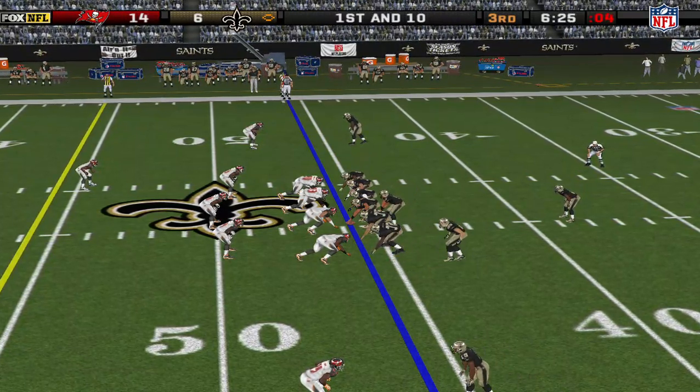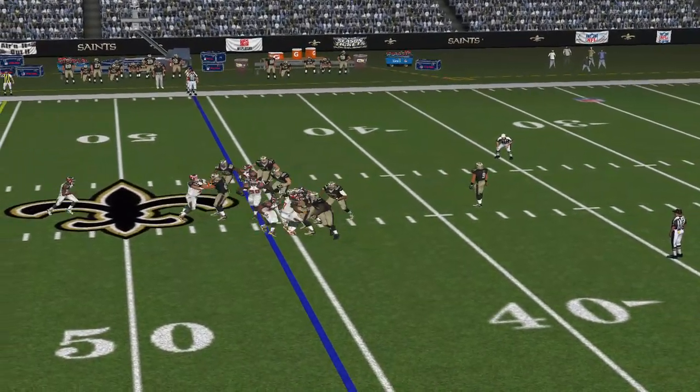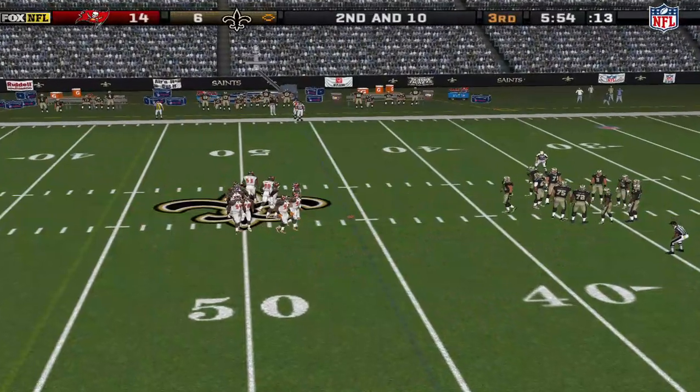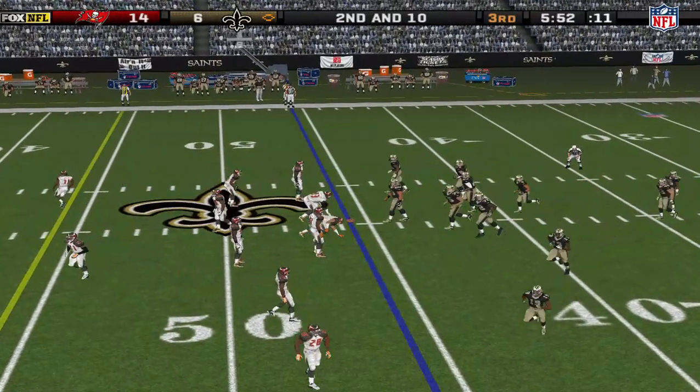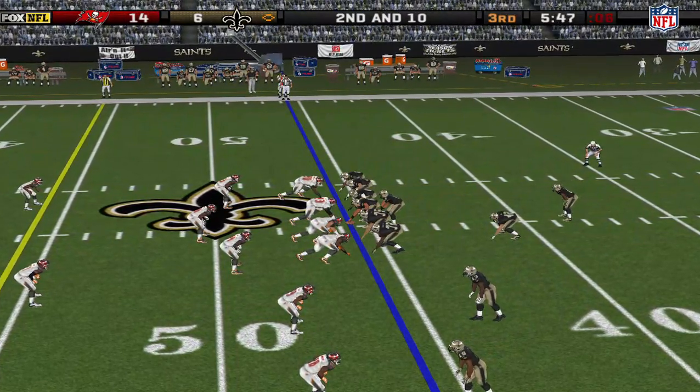Hill in motion. Hand it off to the back. McCoy comes up to make the play. Second and 10. Get my cut back. Watch your man.